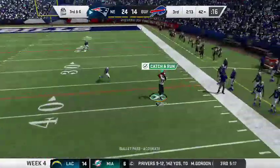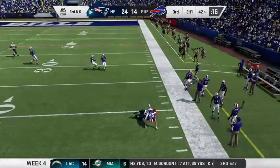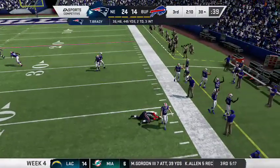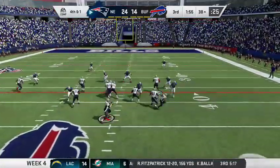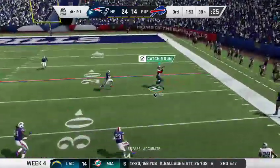Throwing is Brady on third down. They're looking for his tight end on the corner. It's complete, and he's brought down short by a yard. It's a third down gain of four.